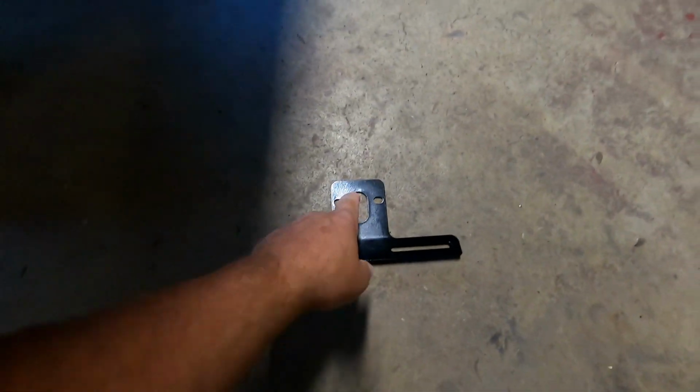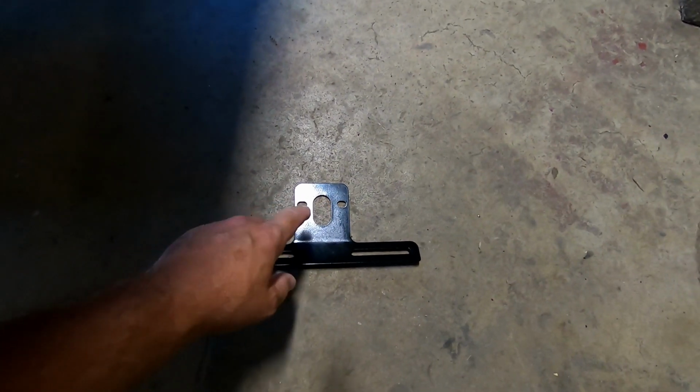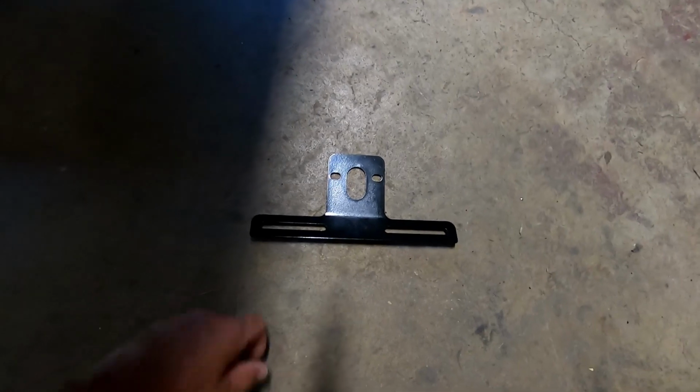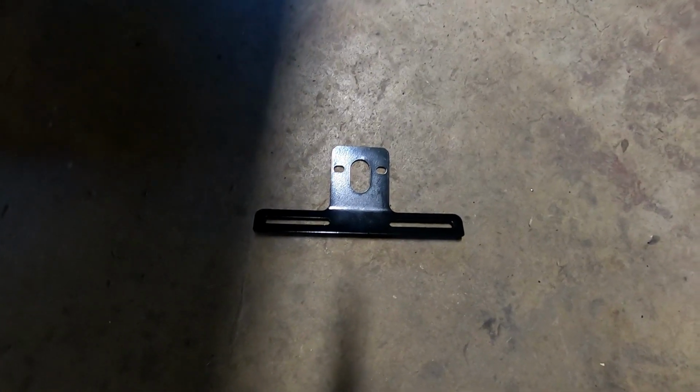So that's what I'm going to do today. I'm going to cut that, wire brush clean it up a little bit, spray some paint on it, and a little bit later, once that paint dries up, we'll get her mounted up.